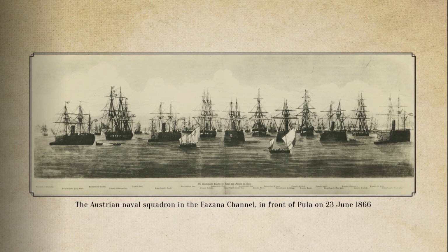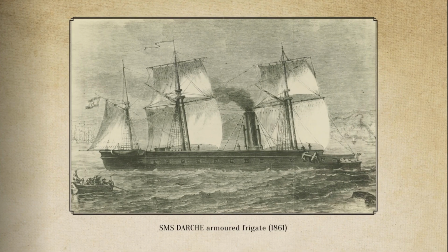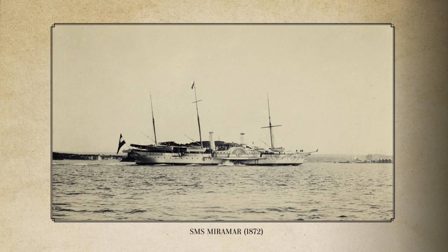Although there were significant changes in the structure of military ships during the 19th century, their fundamental shaping remained the same. They were still made out of wood, kept their giant sails, large paddles, and the cannons installed on their sides.